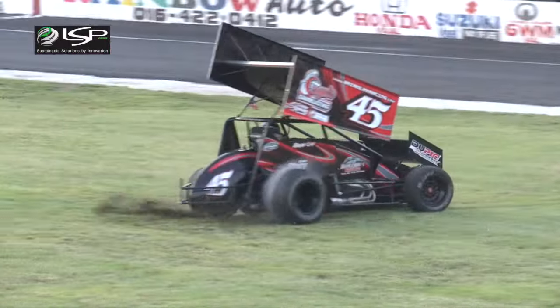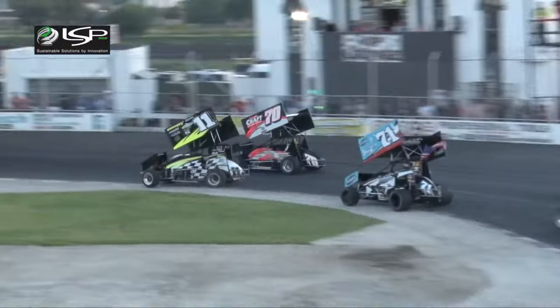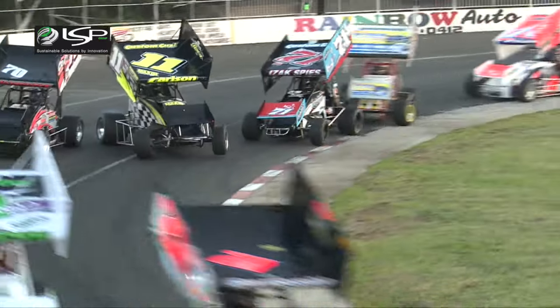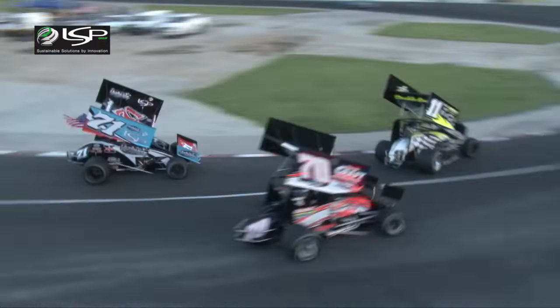Oh, 45 out of shape and on the inside. Brian Lay, unfortunately, just catching it and gets back on track. Looks like we might not need a safety car or course caution, because I think that car's got back onto the track just in time. Because here they come down to that point where he went off. Oh, man, look at that. Carlson Jr. is just lighting that thing up in the sunset.